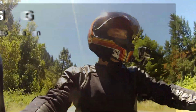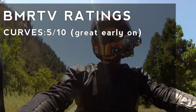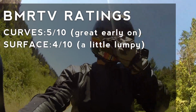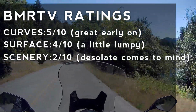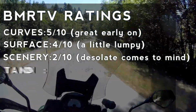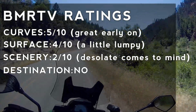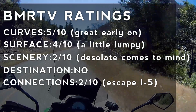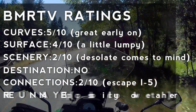So, what do I think of Cow Creek? Well, I like it because it's a fairly big road, meaning 36-ish miles or something. So it's decent size, great corners early on, really phenomenal stuff. But it is a bit desolate in terms of scenery and the scenic stuff. So there's kind of a negative against it, and the road surface can be kind of not great. But if you want a road where you're kind of the only vehicle out there, Cow Creek is actually a really good one to go with.